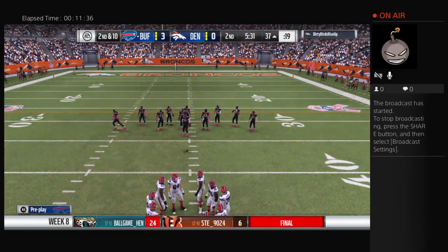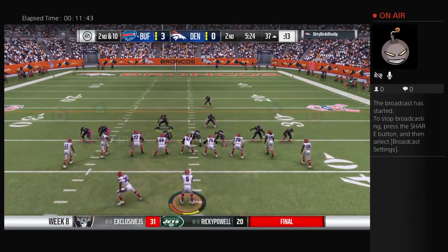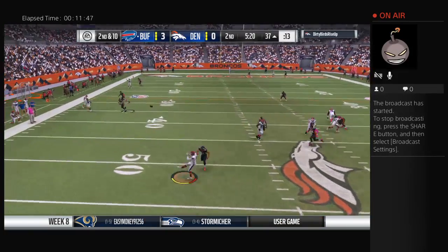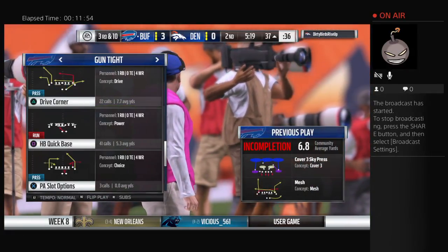And on 2nd and 10 now. They'll put 2 receivers left, 2 to the right. Now Taylor to throw on 2nd down. And seeing nowhere to throw, he chucks this one away from harm. Incomplete. Now it's 3rd down.